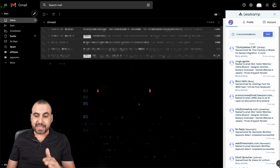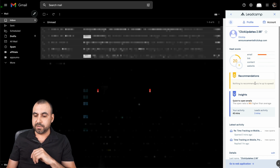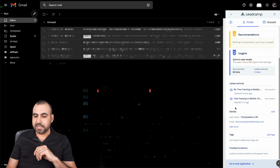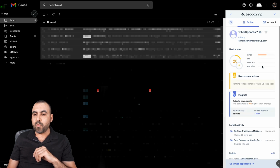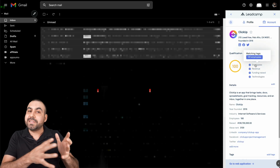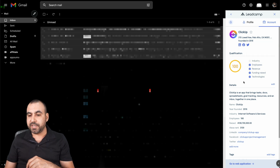Now, what does that look like on your Gmail? Let me open up my Gmail, and we have a sidebar that you can close or open for LeadCamp. It gives you your recent activity for the alerts. You have the profile. In this case, we're looking at the ClickUp information, and it gives you the information about the recent emails for this. With the details, we can add tags, and we have the company information for ClickUp. In this case, I already previously grabbed the enrichment information from ClickUp, so I have this information.